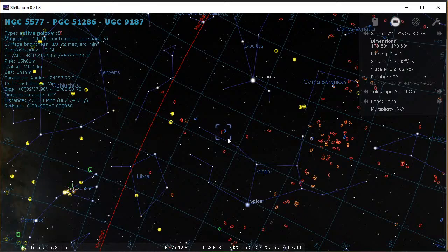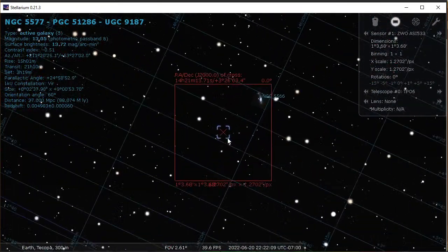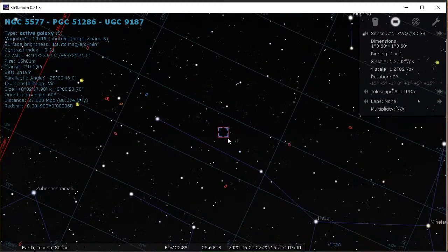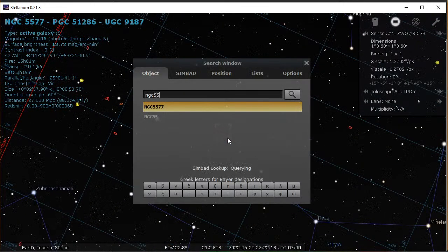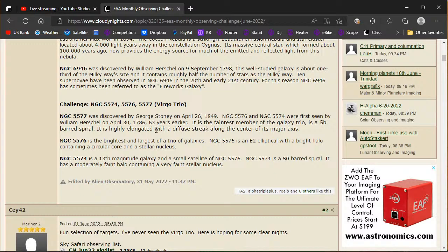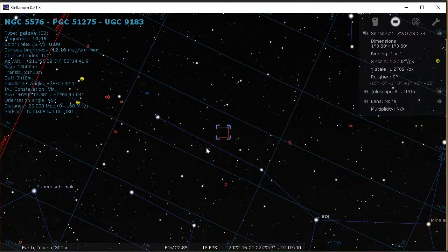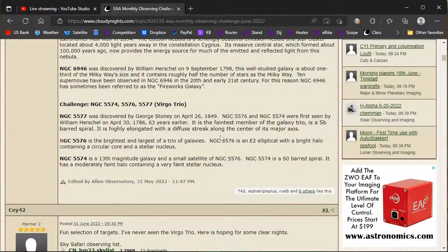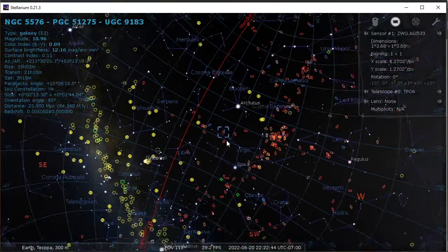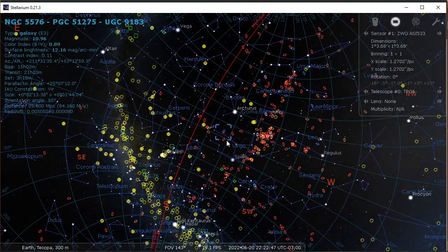5576. It seems like it should be right next to each other, huh? 5576. Yeah, they are. So I guess these are all in the same spot. And they're all involving a meridian flip. Which I can do. This is Virgo, Leo. Yeah, so this is all the way back down there in the southwestern sky.